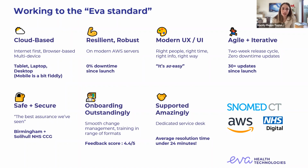So we're cloud-based, we're on AWS, we're resilient and robust. We put a lot of effort and time into making sure that we've got excellent uptime statistics. We use modern UX and UI design so that it's intuitive and the training burden is really minimal. We're trying to make it really easy for people to pick this up, clinicians and administrators, rather than the traditional model of expecting people to go into a classroom setting to learn how to use the software.